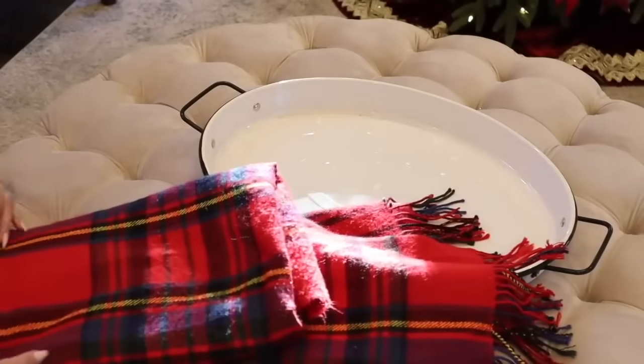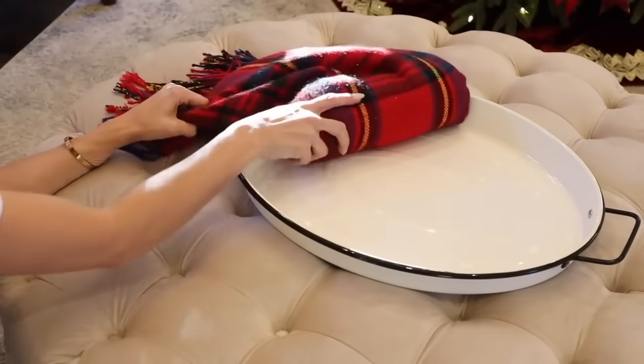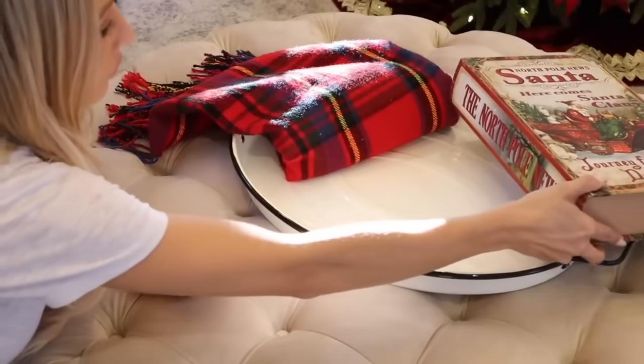For the ottoman, I wanted to add kind of a soft little cocoa bar feel, but tuck in some cups and some candy canes and just really make this look a little bit warm and complete this entire space.